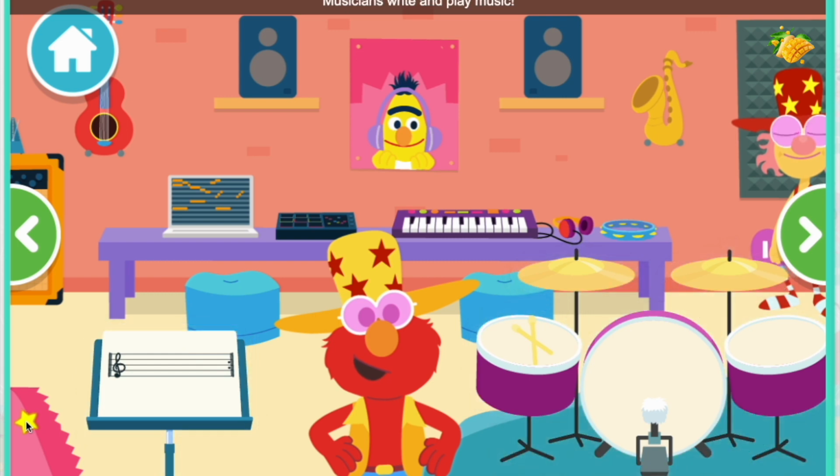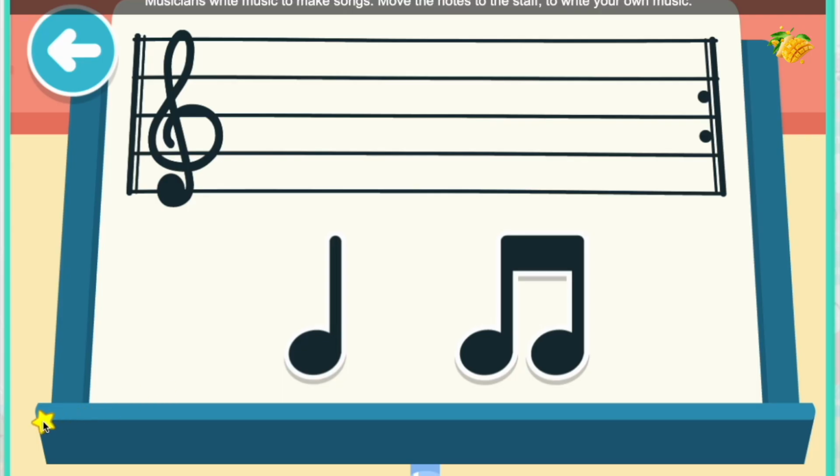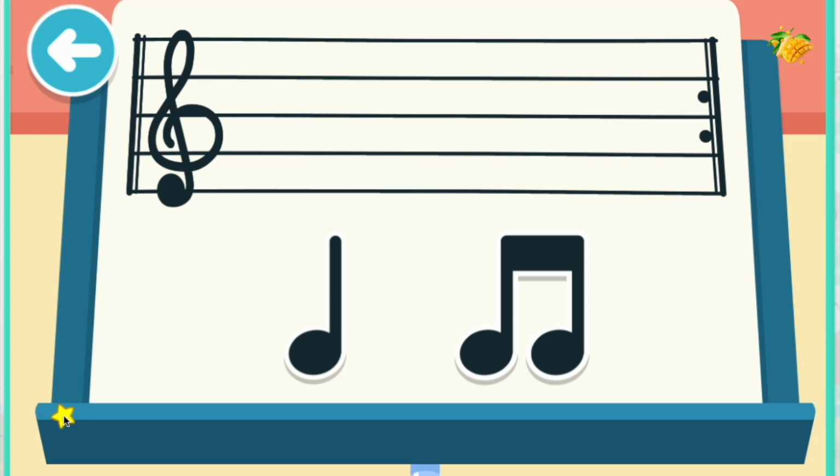Musicians write and play music. Click around to explore the music studio. Musicians write music to make songs. Move the notes to the staff to write your own music.